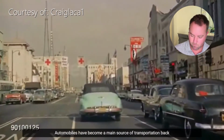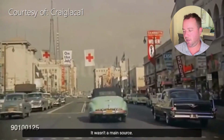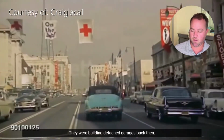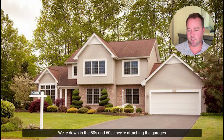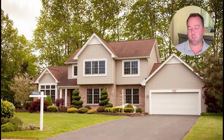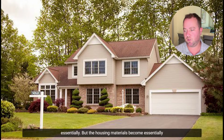Automobiles have become a main source of transportation. Back in the 20s and 30s, it wasn't a main source. They were building detached garages back then. We're now in the 50s and 60s. They're attaching the garages. They're building carports that are being used as a garage essentially.